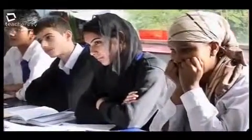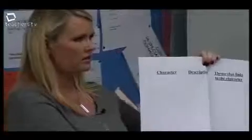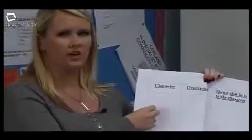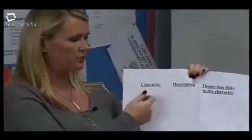Those of you in group 1, I'd like you to put the character cards in this column, then match the descriptions to the characters, and finally match the themes to the appropriate characters and descriptions.